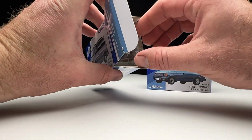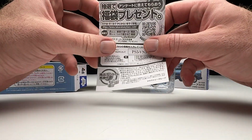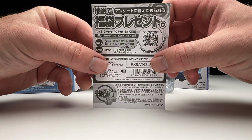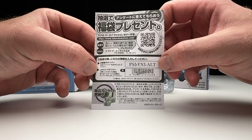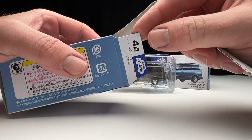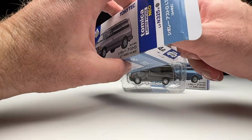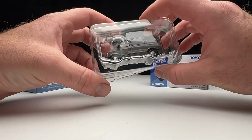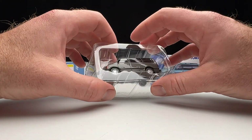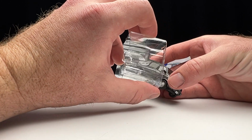So, all right, let's go ahead and open this up, see what we get. Here's the van itself. You get this little thing in here. No idea what it says. It's got a QR code on it, though. I think you can register the vehicle or something online, and maybe the proof of purchase gets you something. There's little gift boxes and stuff like that. You can cut this little tab off as a proof of purchase, it looks like, as well. But we'll just put that back in there. And then these come in a plastic-ish clamshell type of thing. We'll open it up. You guys know I'm a big fan of boxes that you can actually store the vehicles in, and this qualifies, of course.